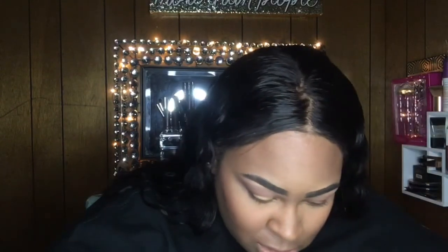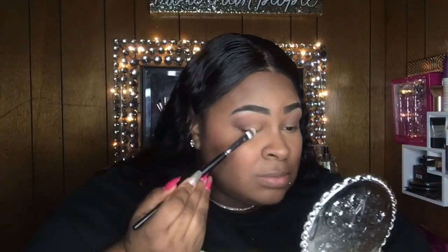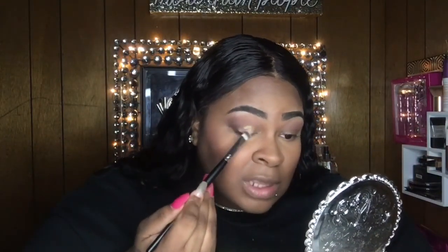Because I want to go in with the color Raina, the baked gold shadow I showed you guys. And I'm going to pop this on my lid using a different concealer brush. This is the F121. And this is a big shadow. So let's see if this brush will pick it up. I hope it do. Yeah.